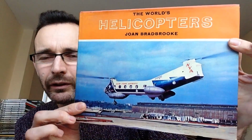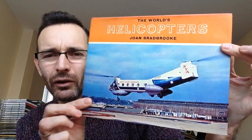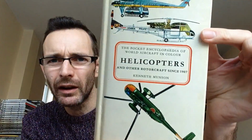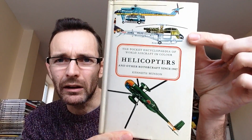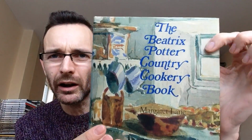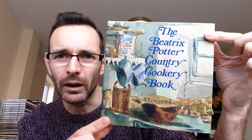I took a chance on these because they just looked so cool. This is a really nice vintage sort of 60s, 70s helicopter book, which I'm thinking I'll probably bundle in with this nice vintage encyclopedia of helicopters. So at 10p each, it's worth a go. And this I liked the look of, so I picked it up for 10p.